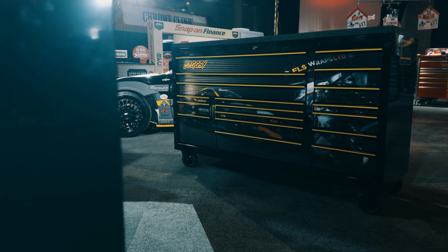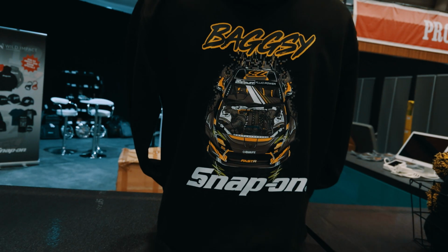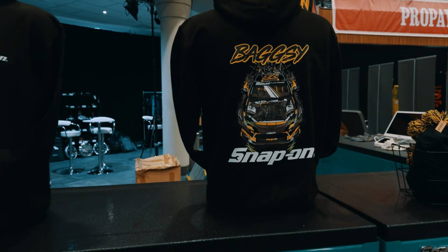So the next couple of days we're going to be showing everybody at SnapOn our new toolbox, which will be available this year, and the special edition merchandise that we've got in collaboration with SnapOn that will only be available through the SnapOn franchisees. So if you buy SnapOn and you're in the UK or Ireland, you'll be able to get our box and some merch to go with it later this year. So for now, we're going to go and chill, and we're going to get ready for the next couple of days here at SnapOn.